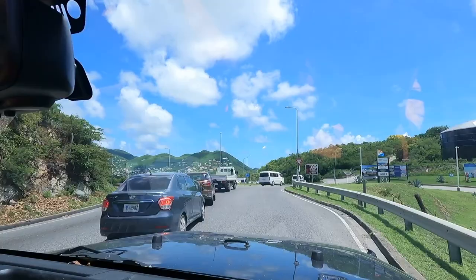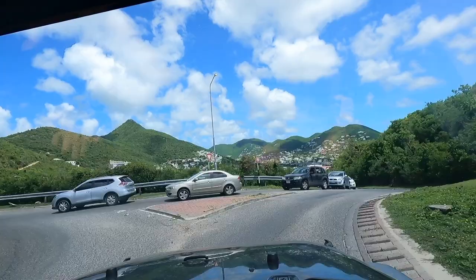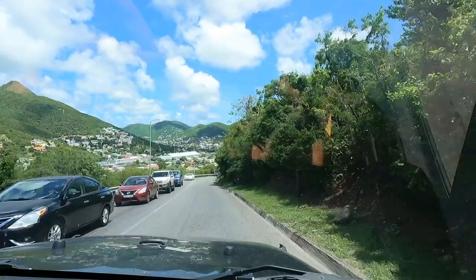Another roundabout. Here, you want to keep to the right and take the third exit, which leads you down the hill. This part gives you a beautiful view of the neighborhood of Cay Hill.